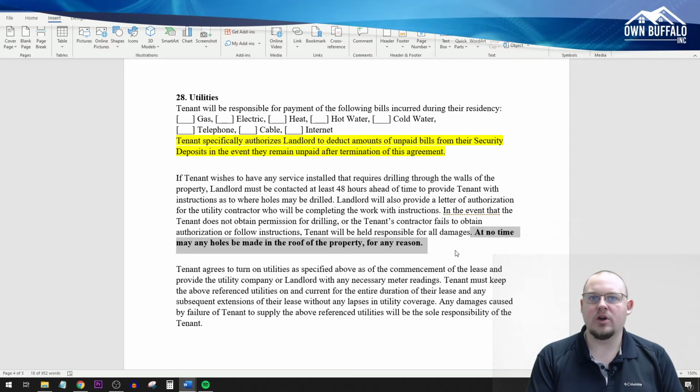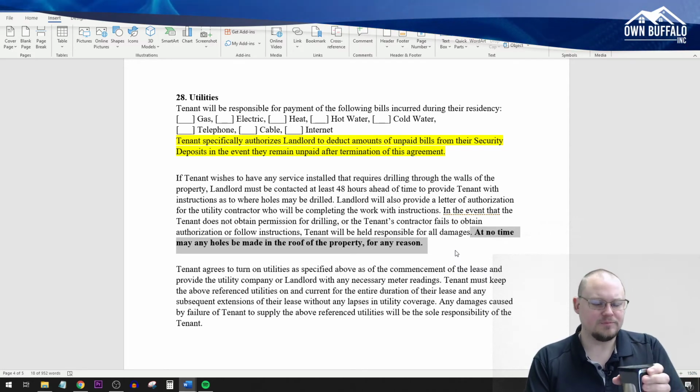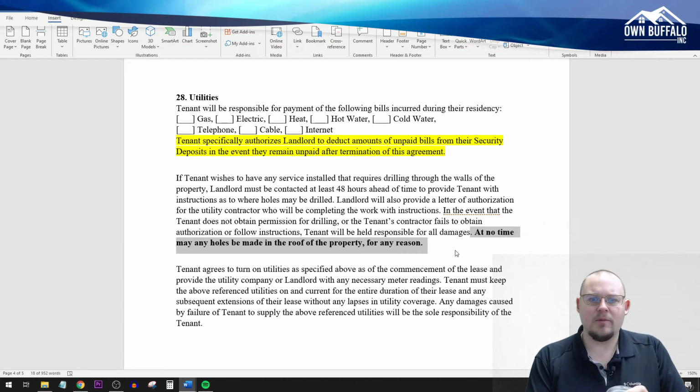There's a lot of damage that can be caused by utility guys that don't know what they're doing. So it makes sense that if you can specify to the tenant how you want something run and where you want it installed, you're going to be much better off in the long run. If you have to try to go back after one of these installation companies for damages, you might get lucky and get something out of them, but I've had very little success in pursuing them. I haven't taken them to court or anything, but just how much are you going to argue with them in court? Is it really worth it?